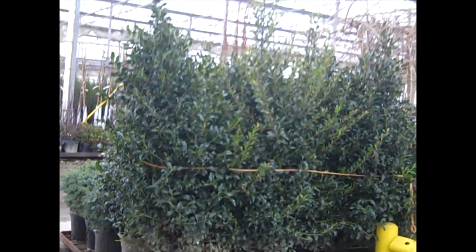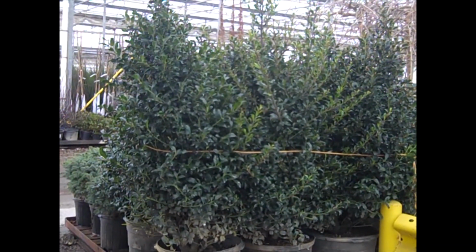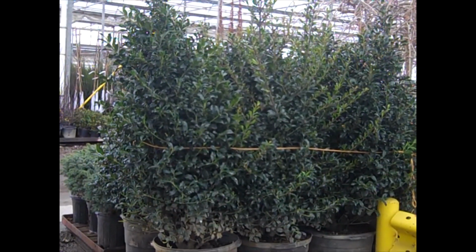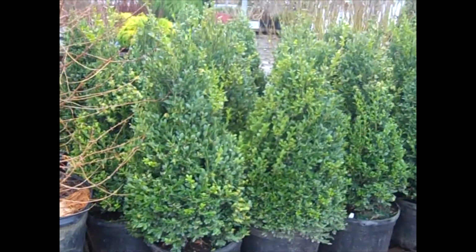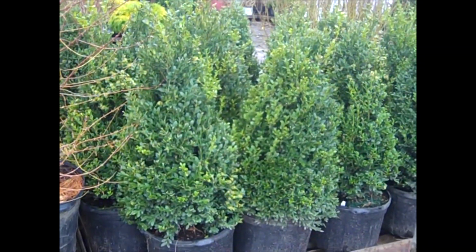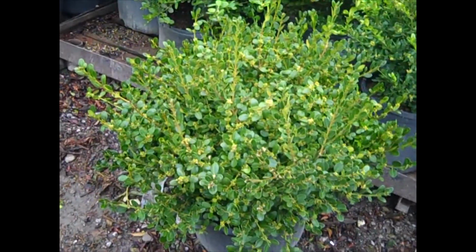I'm on the back side of this order because I wanted to show you these very nice. These are 15-gallon pyramidal holly. These are Golden Girls. Awesome plants, guys. We're looking at some 7-gallon boxwood, and these are Green Mountain. We also have Cranberry Creek that are looking fantastic. Hey, what a value on these 7-gallon Buxus Winter Gem. Look at that beautiful plant.